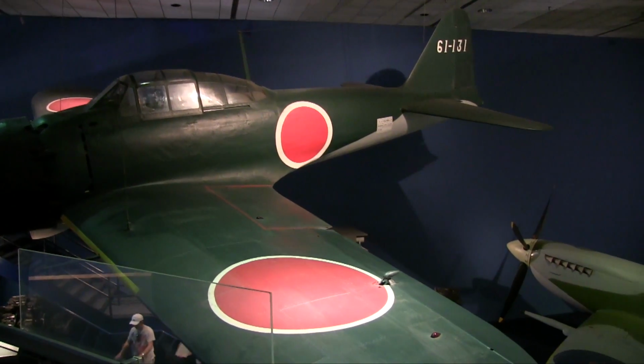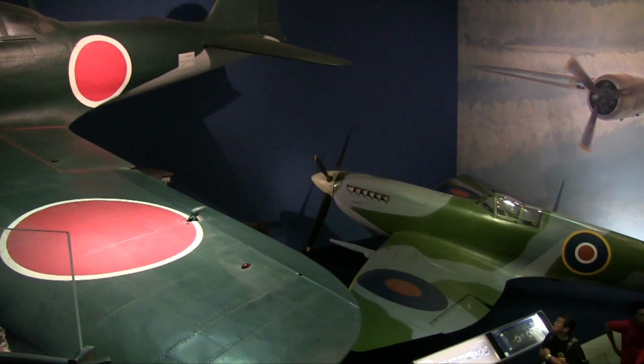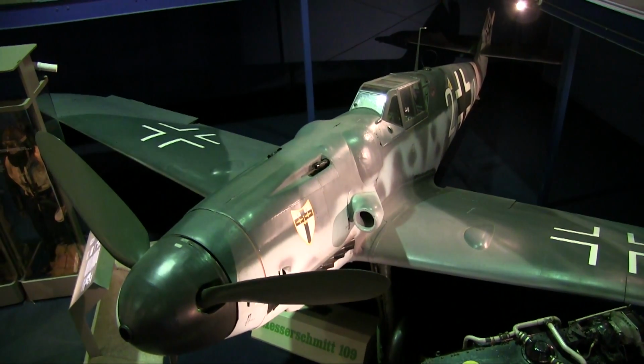A display of World War II aircraft, including a Zero, a Spitfire, and a Messerschmitt 109.